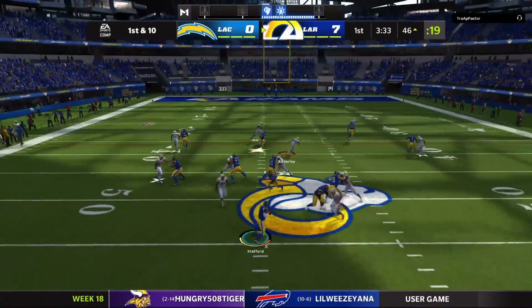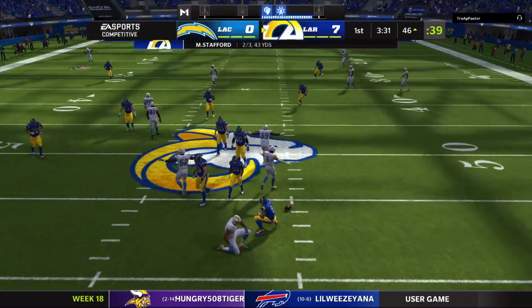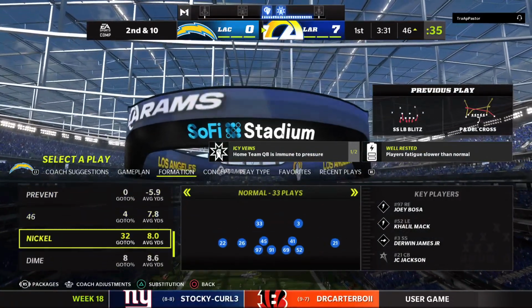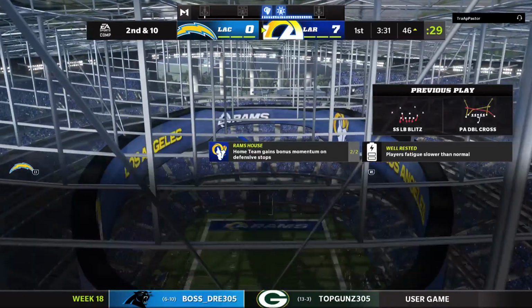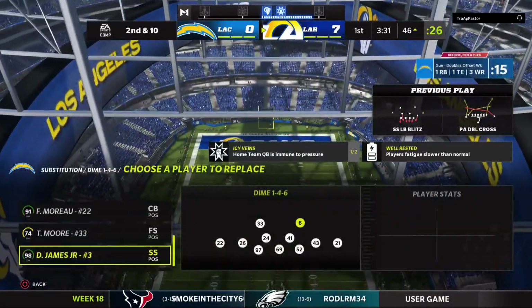After the interception, here's Stafford. Oh, the ball comes out on the hit, but they'll say it's incomplete. That was nice work there defensively to force incompletion. Now, even though this drive started in plus territory, they're still not in field goal range yet. So they can work towards another couple of stops and not allowing that turnover to hurt.